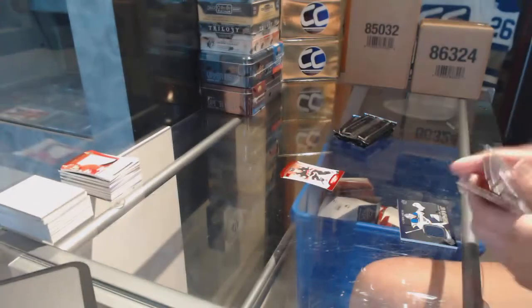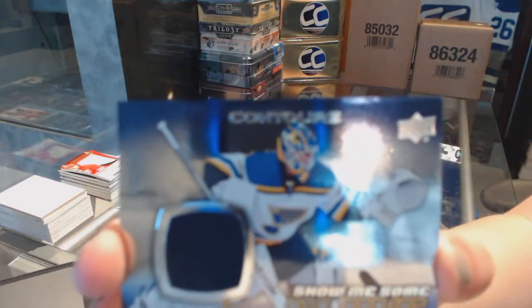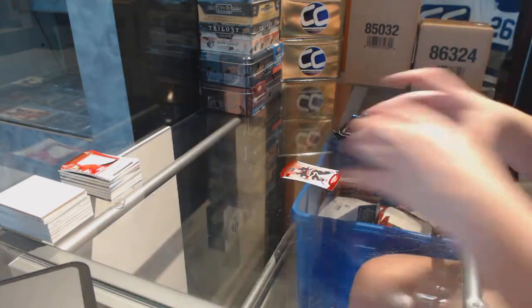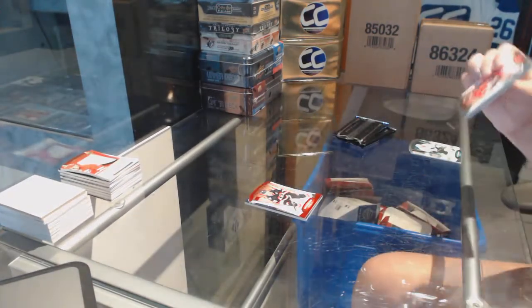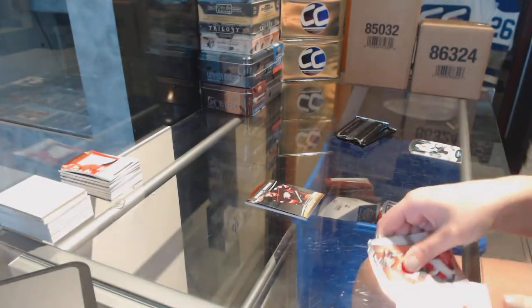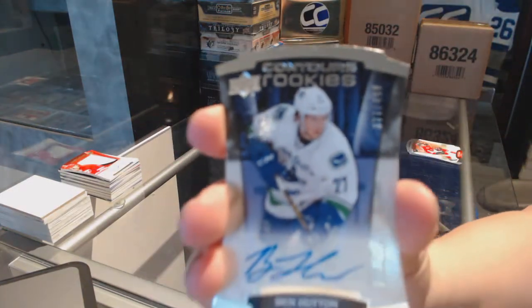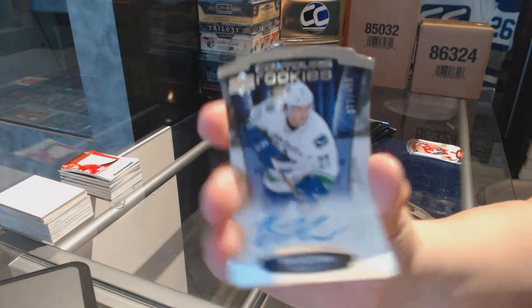The Ottawa Senators, Erik Karlsson, and a Show Me Some Glove jersey for the St. Louis Blues, Jake Allen. Numbered to 399, Rookie Resume for the Anaheim Ducks, Stephen Mason, and a rookie auto numbered to 499 for the Vancouver Canucks, Ben Hutton.